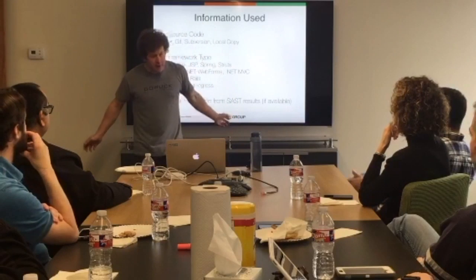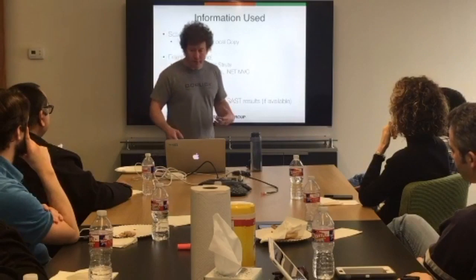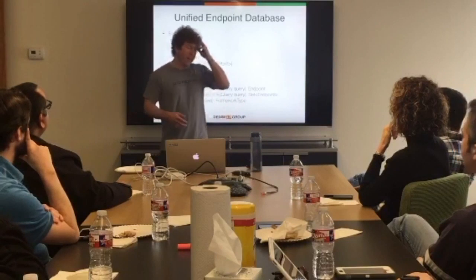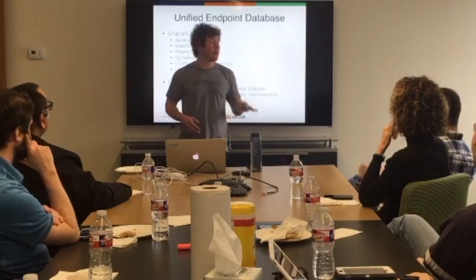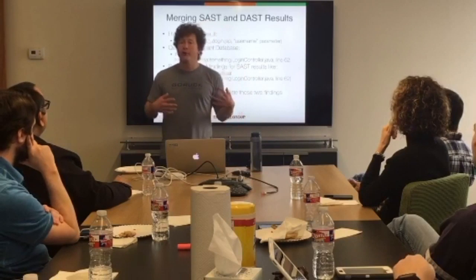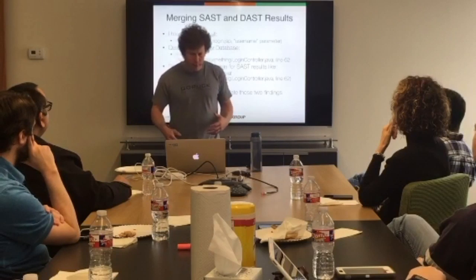So basically, we take in the source code of the application, detect the language and the framework, and from that, we build a database. We call it the unified endpoint database, and it basically says, for this URL and for this parameter, here's the entry point into the source code that's responsible for that behavior in the application. So to merge static and dynamic results, once you've gotten to this point, it's easy. Which, getting to this point was not super easy.